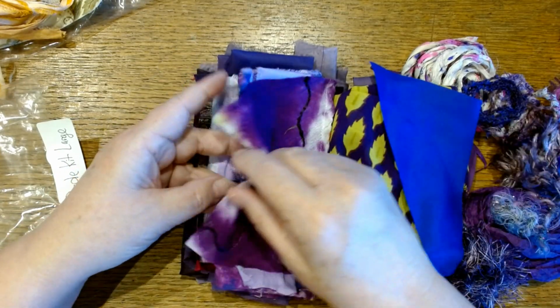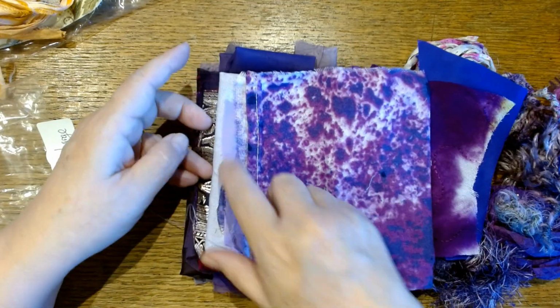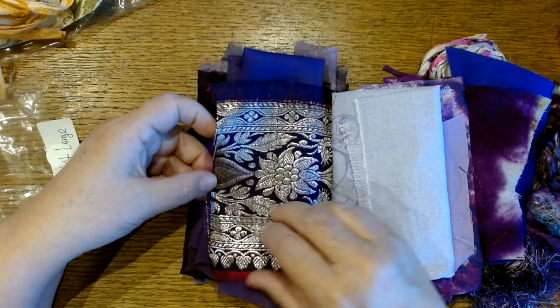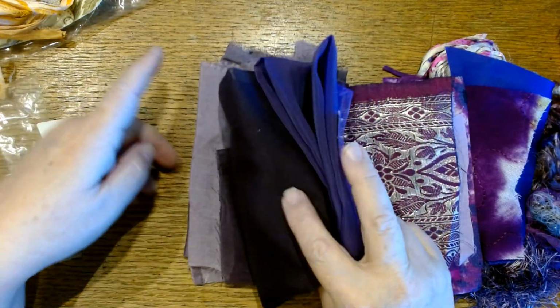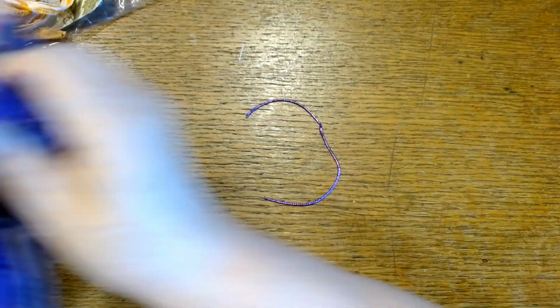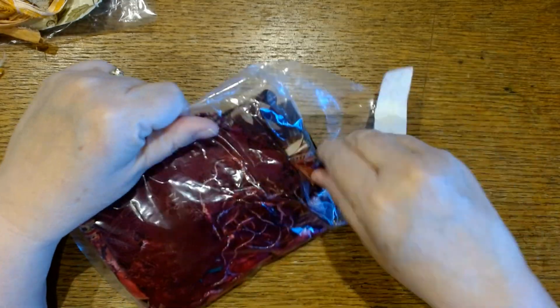So this is the type of thing you might find if you grabbed the purple kit. Tie-dye, some appliques, look at that, sparkle. Just a wide variety. Your imagination is going to go crazy with it. Absolutely crazy. Whoops, that's the purple. What else do we have? This one is dark wine.